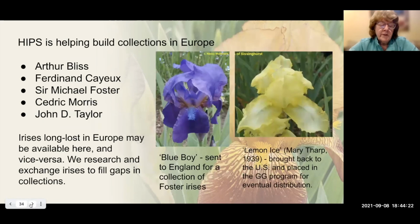And it's not just in North America. We're also helping to build some collections in Europe. We've got breeder collections that are part of the National Collections Program in England. We've got people that are collecting irises for breeder collections, hoping to put them in a National Collections Program. Sir Michael Foster's great-granddaughter wrote last spring and said, I really would like to get as many irises of his that I could. And we started canvassing around North America and ended up finding about 15 or 20 that we sent over there this year.